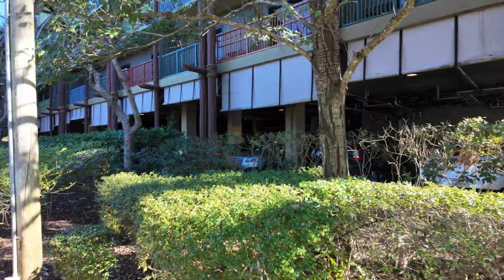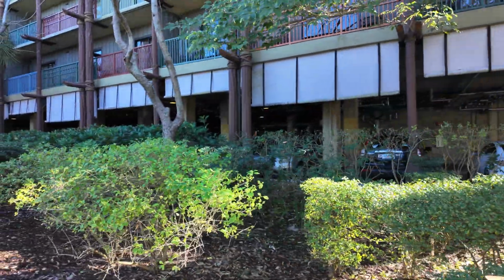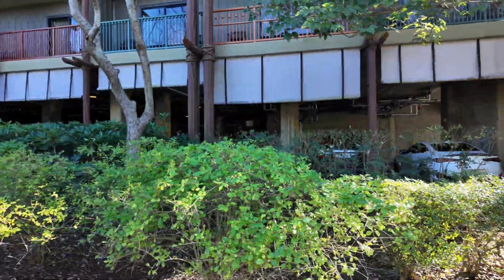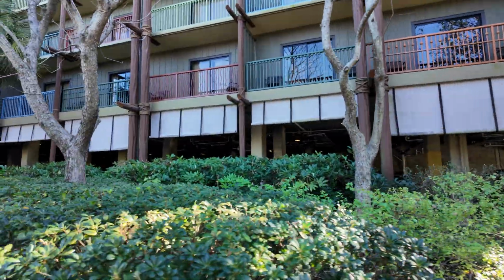We just got done with Jambo House, and now we're going to head over to Kidani Village, which I have never been to. So we're going to go check it out. I believe this is where the restaurant Sanaa is, which has the famous bread service that everybody raves about. So we're going to head over there and see what Kidani Village has to offer. The first thing I noticed at Kidani Village is that it looks like they have self-parking and it's under cover here. And then you have the resort rooms above.